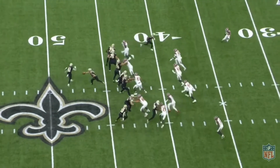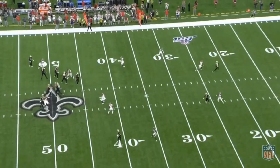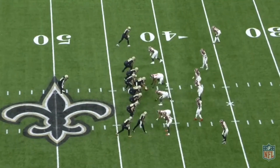You'll see they do a crossing route right there in the middle of the field. And you can see Taysom Hill is staring down not Michael Thomas, but the other receiver. I don't know who that is, but he stares that receiver down. And why he didn't throw that, I don't know, because this guy is wide open. That would have been a touchdown. He instead throws it to Michael Thomas, who ends up picking up, I think it was 16 yards, 18 yards.